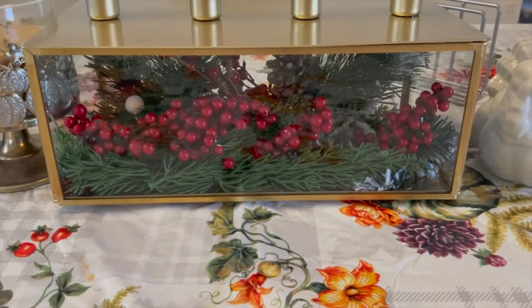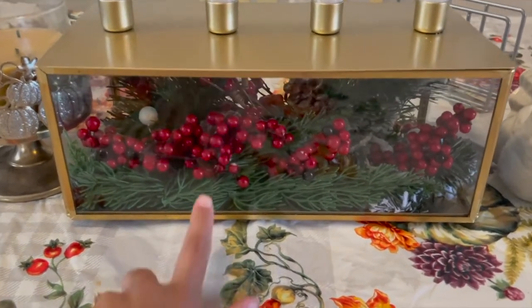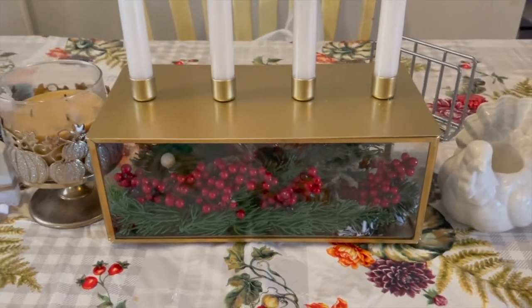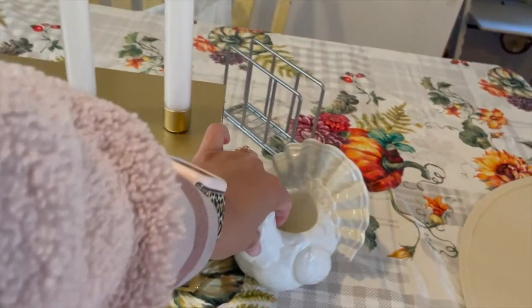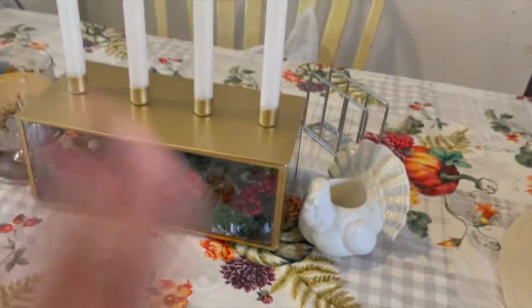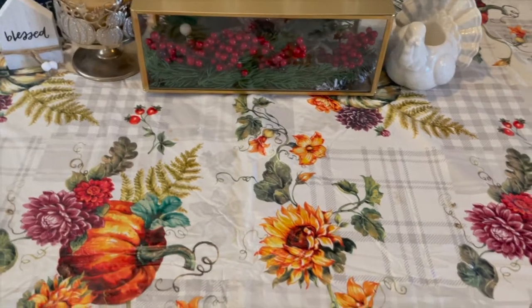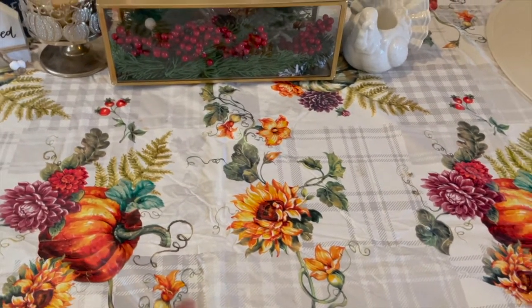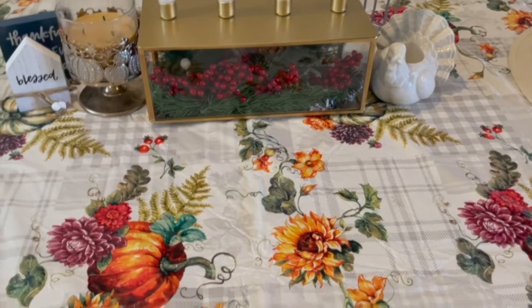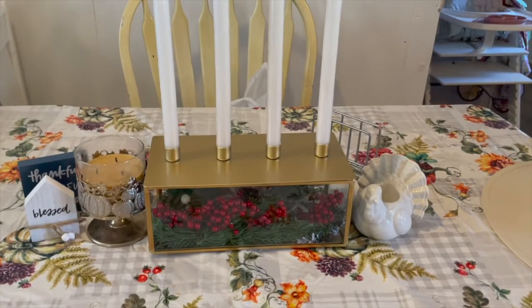And on the inside here, you can see that I also put in two picks that have pine cones. They're actually the same picks that I have in my garland. And then I have my little Yankee Candle turkey, which you can put a little votive in. And I got this tablecloth from Walmart in mid-October, I think. I think it's perfect for Thanksgiving and just that in-between time between November and Christmas.